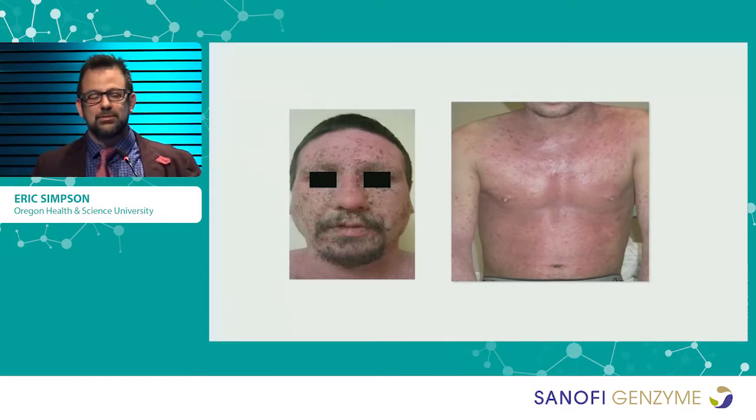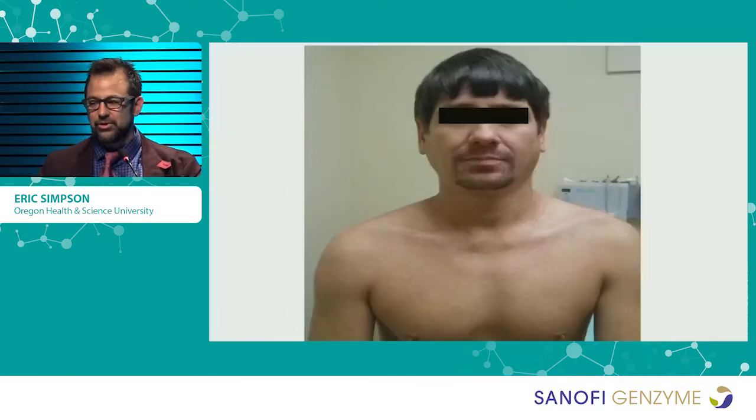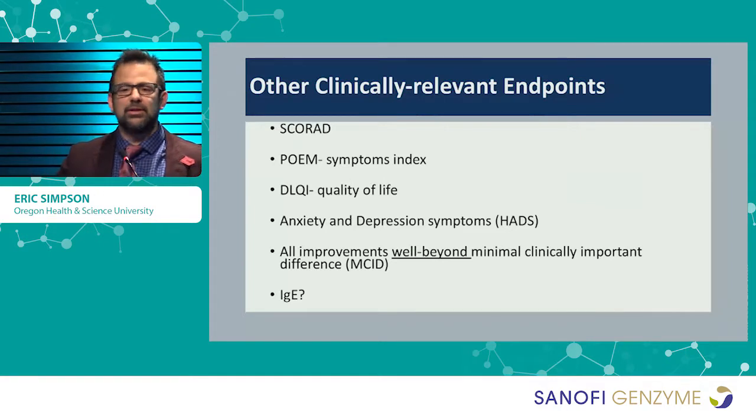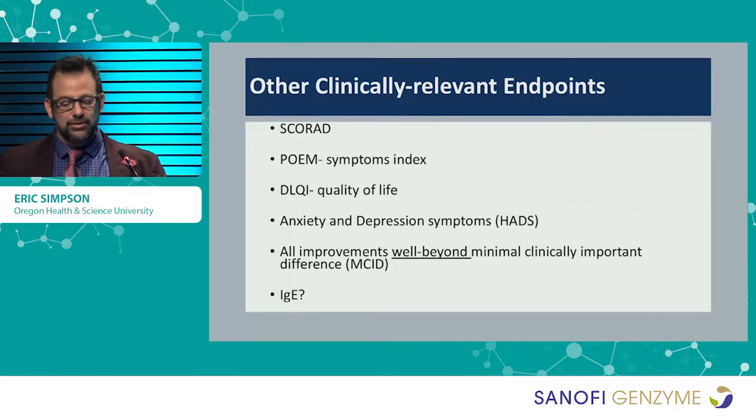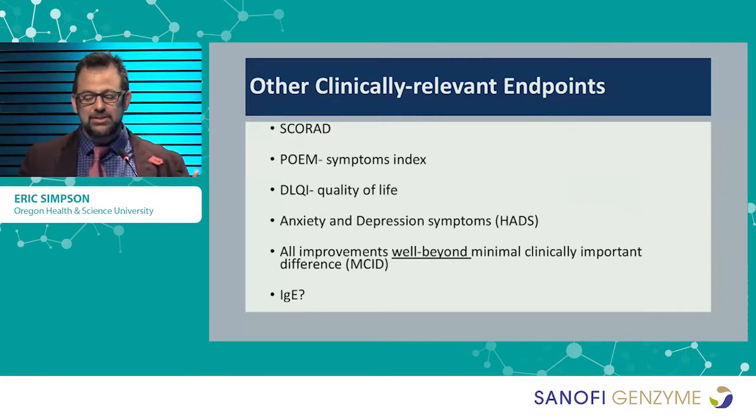And so this is my patient who had been on cyclosporin. I had him on interferon gamma, et cetera. This is the type of patient that we had before, didn't have a job. This is the type of patient now after 3 years on dupilumab. And there's many other clinically relevant endpoints. I love the endpoint that improves with dupilumab of the anxiety and depression. Anxiety and depression scales really improve even within 16 weeks. So I really like these downstream effects of the disease and your ability to see those improve with this drug.